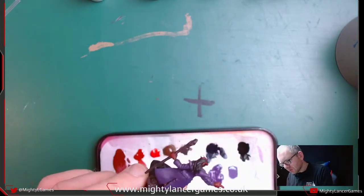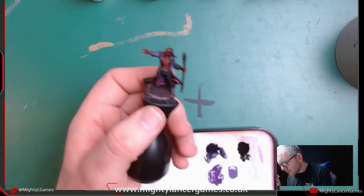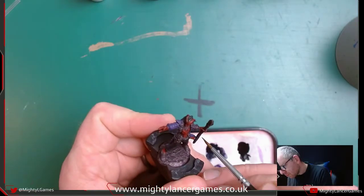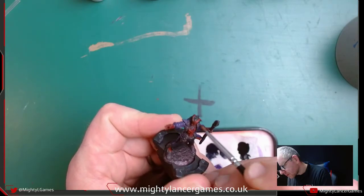Right, I'm just going to touch up that bit of trousers. And now, completely missed all the cuff on that side of the thing.